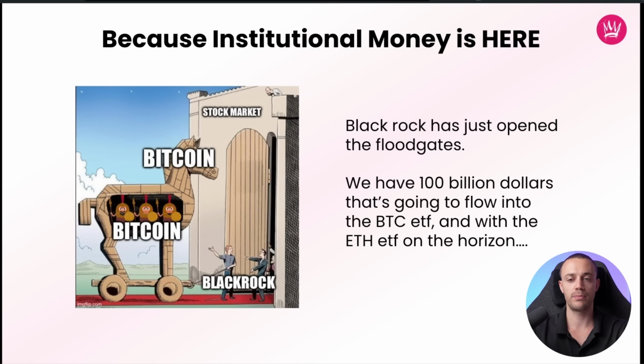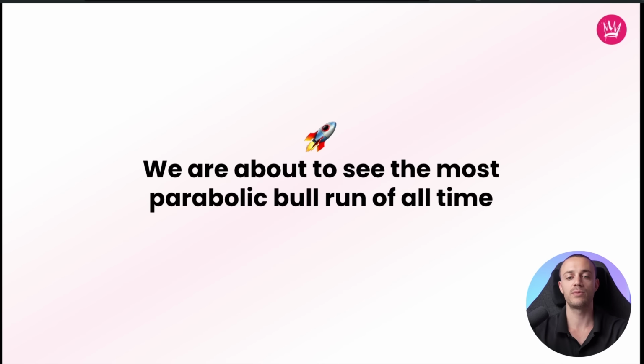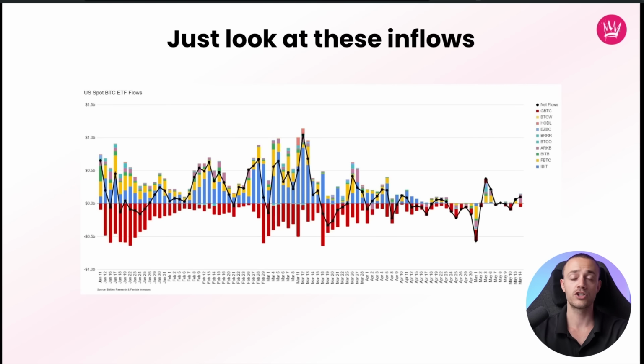Because institutional money is here. BlackRock has just opened the floodgates. We have $100 billion that's going to flow into the Bitcoin spot ETF. And with the Ethereum spot ETF on the horizon, we are about to see the most parabolic bull run of all time. Just look at these inflows from the Bitcoin spot ETF.